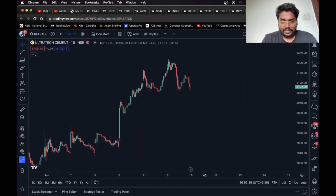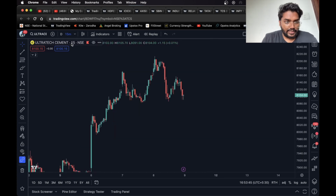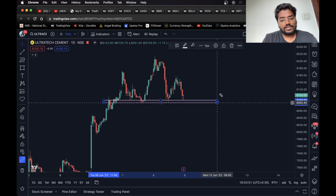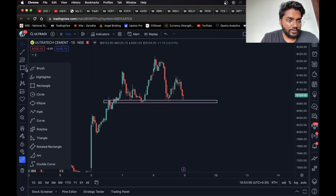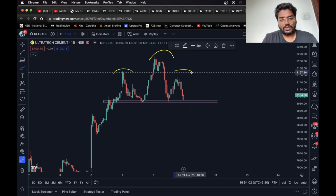Moving on to the next one, we have Ultratech Cement. These are all on 15 minutes time frame, by the way. You can check the time frame over here, just in case I miss out on saying sometimes. This is a head and shoulder pattern. I'll just draw it and show it to you for your better understanding. This is the shoulder, the head, and the shoulder again.